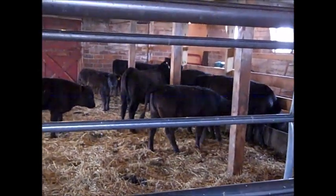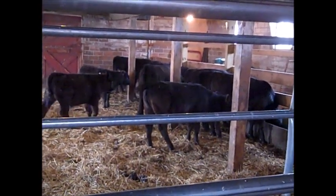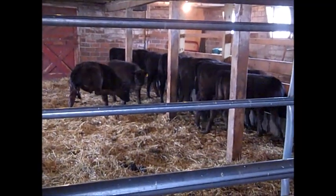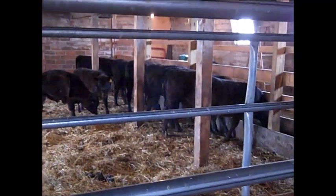Usually when we bring these to market, we'll hold back the smallest one for butchering for ourselves, and that way when the group rolls through the corral for bidding, they look more consistent in size. So I'll get everything set up for feeding and let you guys see what I do.